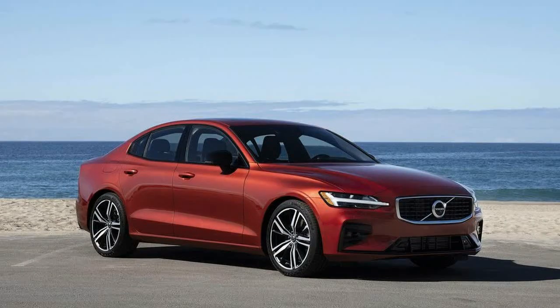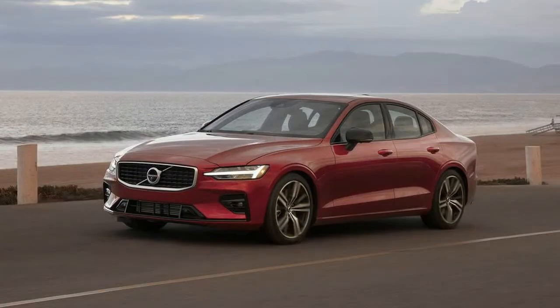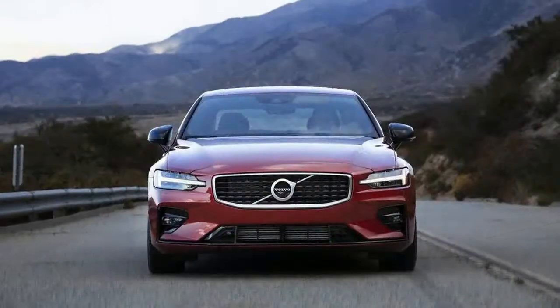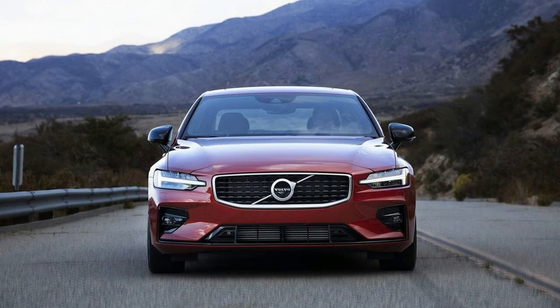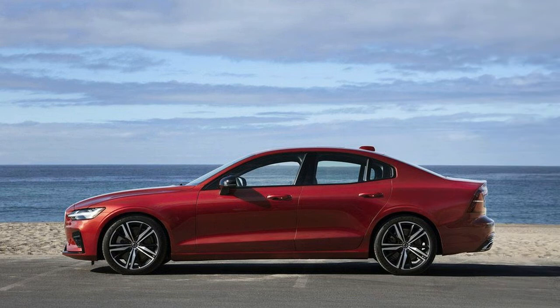At first blush, it's easy to dismiss the 2019 S60 as just another interpretation of Volvo's recognizable recipe. But look closer, spend some more time with this Swedish sedan, and you'll see that, in many ways, it represents the best of what Volvo has to offer.